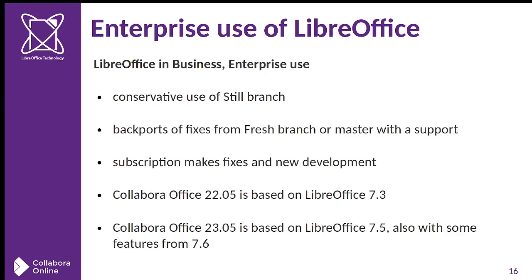And with that, there is Collabora Office 2205, which is based on LibreOffice 7.3, and has different subversions as it changes throughout time. The current Collabora Office 2305 is based on LibreOffice 7.5. What's important to say here is that it also gets, as a stable version, some features from the following version, which at that time, 2305, was not yet stable, like 7.6.